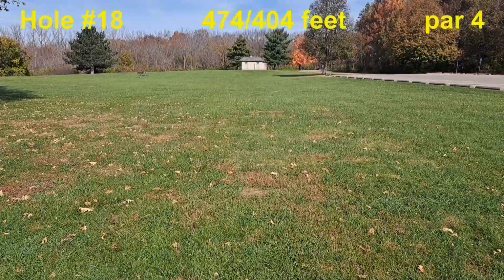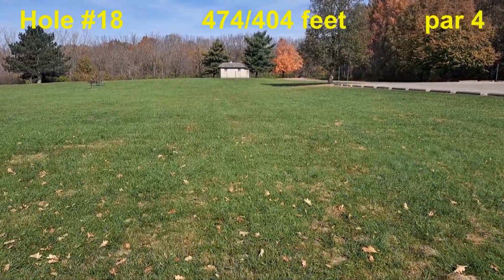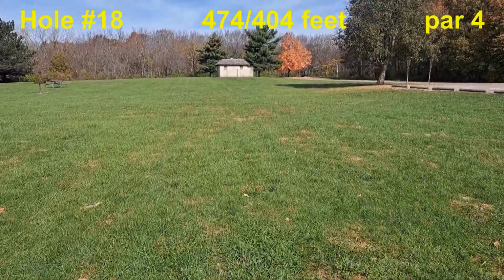The 18th hole is the final hole on this course. It's fairly long, it's completely flat, it's fairly straight, and honestly it's pretty uninspiring. It plays directly across this mowed grass field.